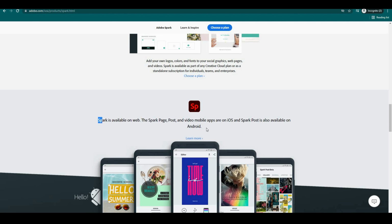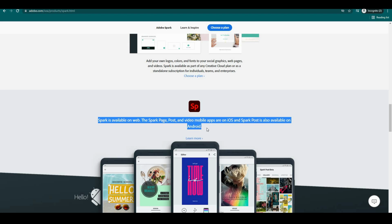Even if you don't have a computer or laptop, you can still do this because this is available on your mobile phone. Don't worry because they have an app that is available on iOS and Android. Just directly install them and you're good to go. That is pretty amazing, right?